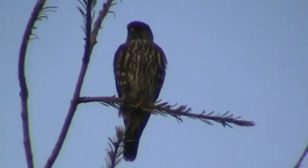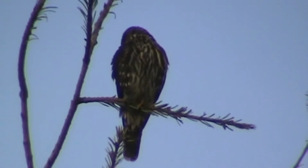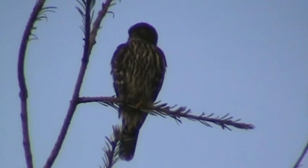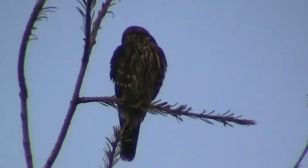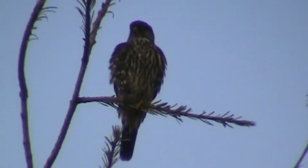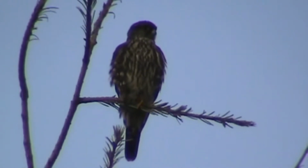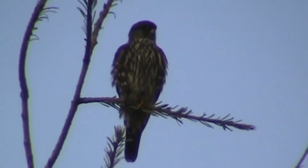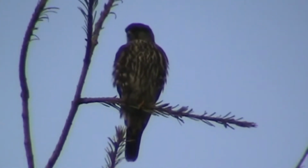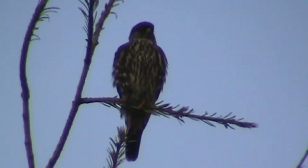And again, we're on the west side of the Green River in Kent, Washington. And this bird we've seen here many times. We try to come on a daily basis, and now he's going to preen up a little bit. But we did see him make one good flight there, and then the second time he went after something. So he's back on his favorite perch here, hoping to have the opportunity to catch something.